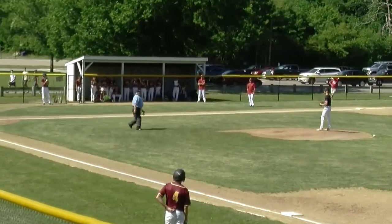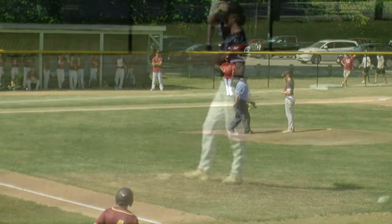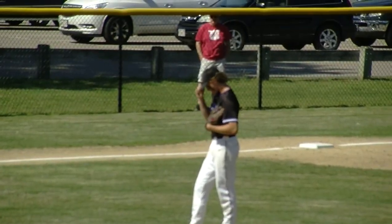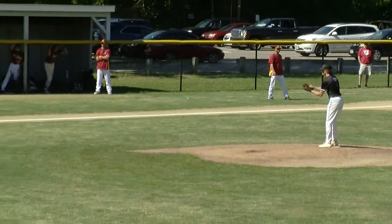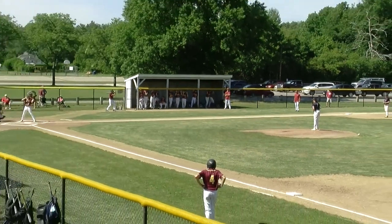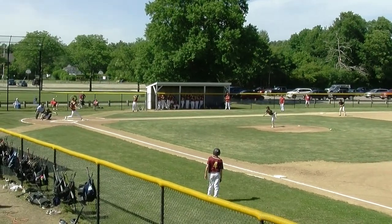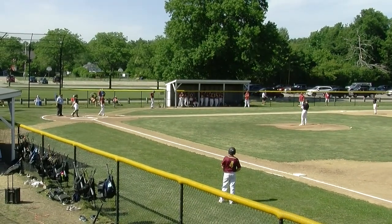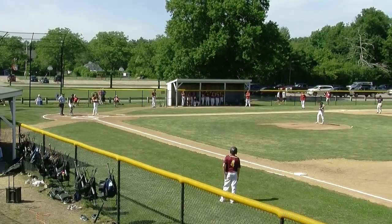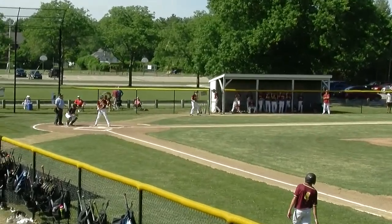Timeout called on the field. We'll be back shortly. And we're back after the short intermission. It'll be foul ball. At bat for Cardinal Spellman is number 11, Sepek.